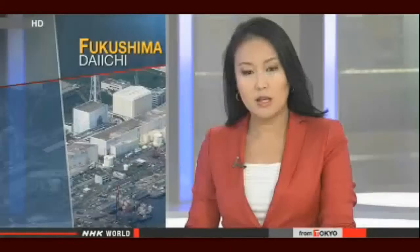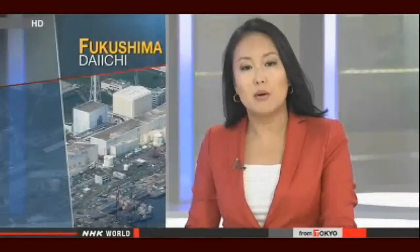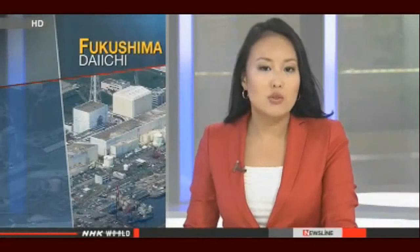"I am worried about whether it will go smoothly because of all the debris." "What I am most anxious about is what will happen if the removal operation fails in some catastrophic way." TEPCO engineers spent months preparing for this operation. NHK World's Noriko Okada shows us how crews will be carrying out the work.